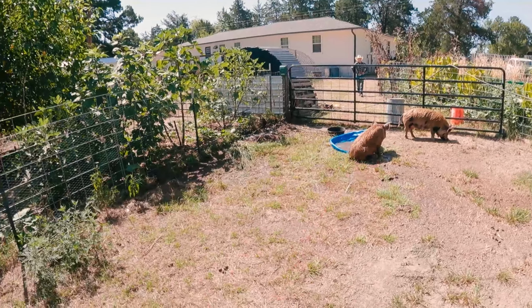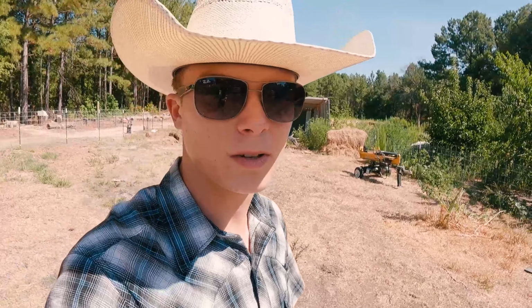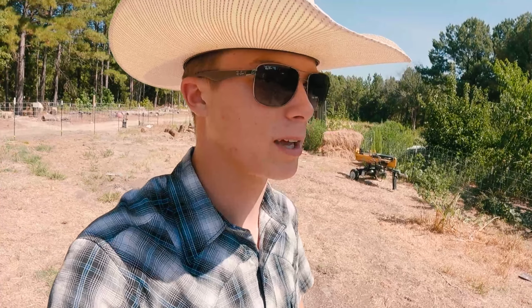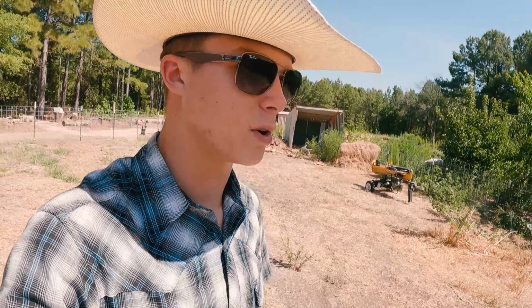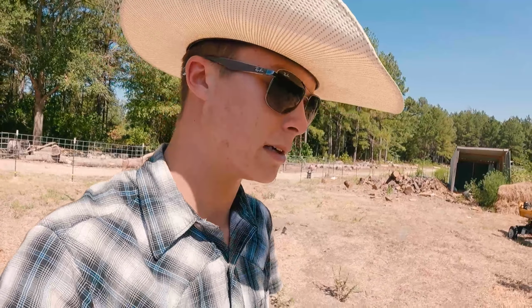But these are really, really high-end pigs too. We were thinking about saving the one that died. He was kind of white and black, the one that's over there. He had primo genetics, and we were thinking about actually keeping him as a breeder and getting a sow or whatever, but I guess that's not happening, sadly.